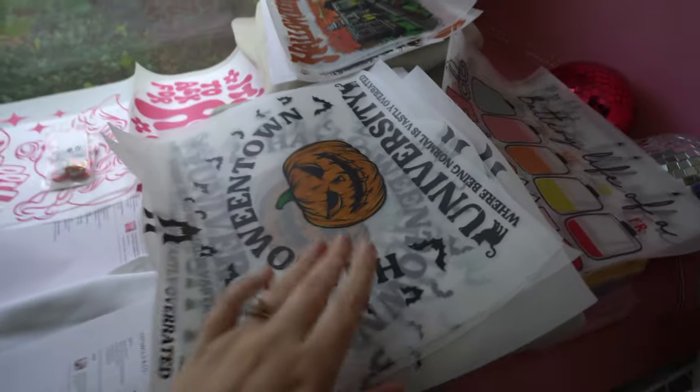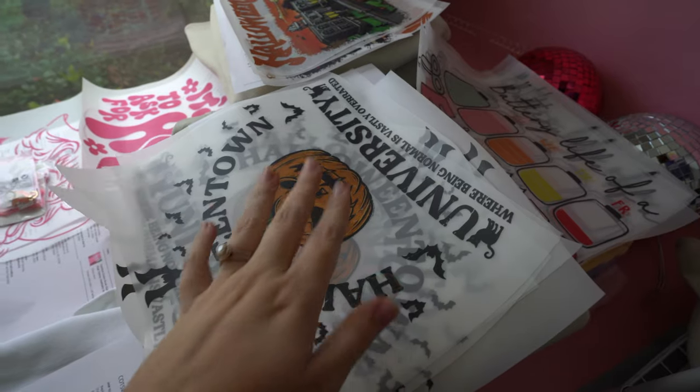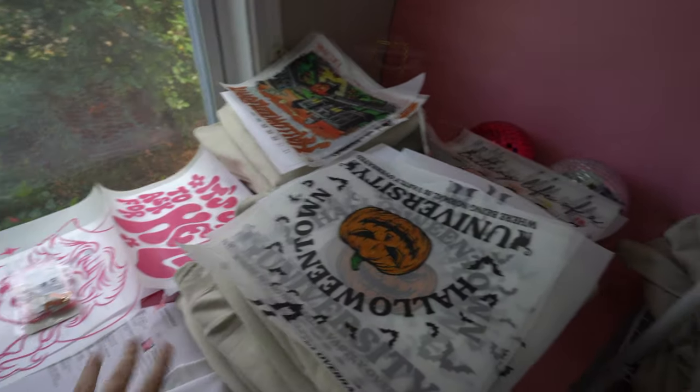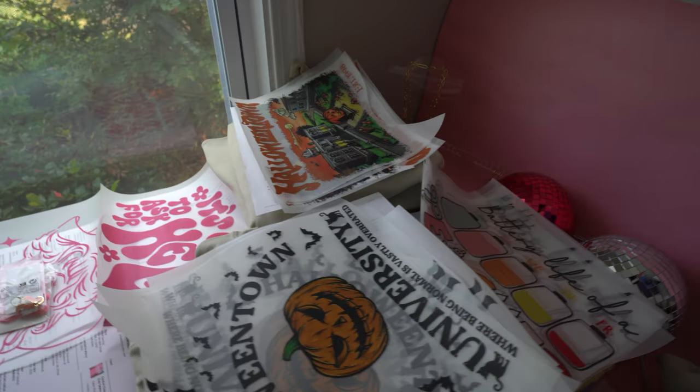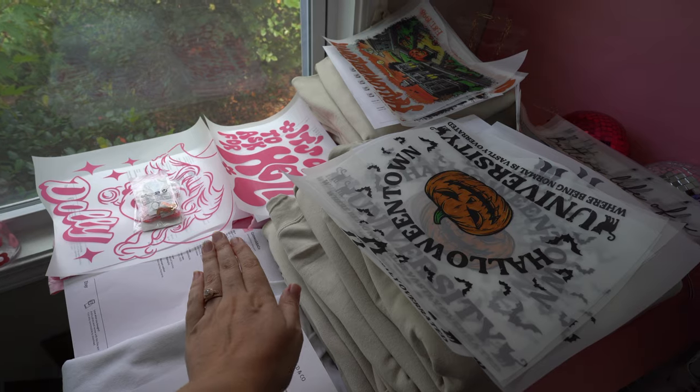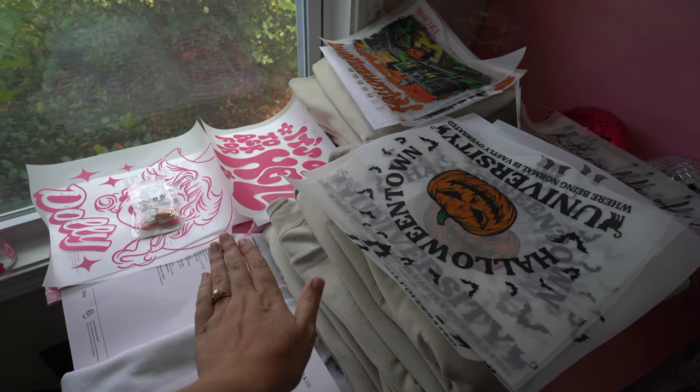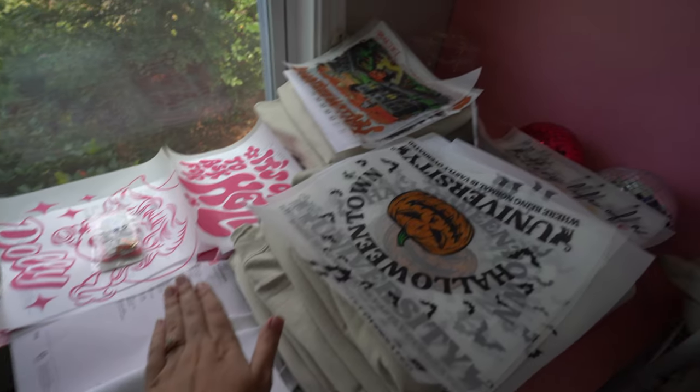So what I was just doing there was adding the transfers on top of the orders. That way, as I grab the stacks, I know which orders already have their transfers so that we can press them. There are still two over here that are missing transfers. I know that these have already been ordered, so I'm just waiting on those ones. I know that these ones have already been made into a file to be printed, so they're ready and going to be coming out today.